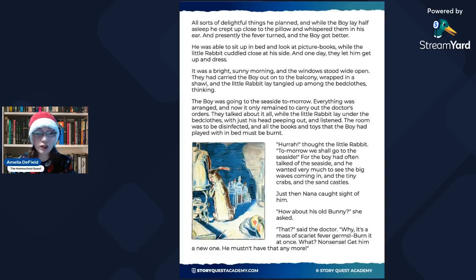They all talked about it while the little rabbit lay under the bedclothes with just his head peeping out, and listened. The room was to be disinfected, and all the books and toys the boy had played with in bed must be burnt. "Hurrah!" thought the little rabbit. "Tomorrow we shall go to the seaside." For the boy often talked of the seaside, and he wanted very much to see the big waves coming in, the tiny crabs and the sandcastles.